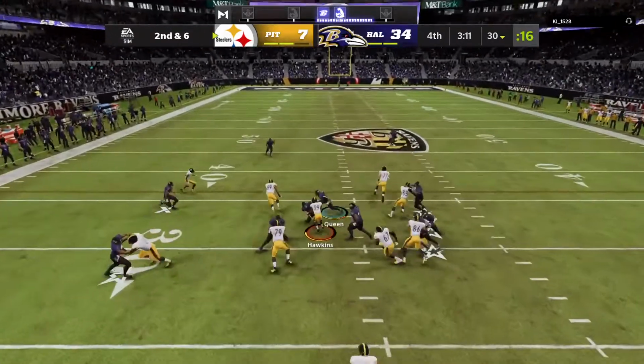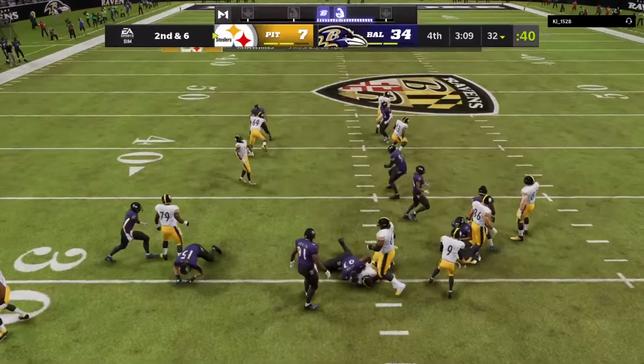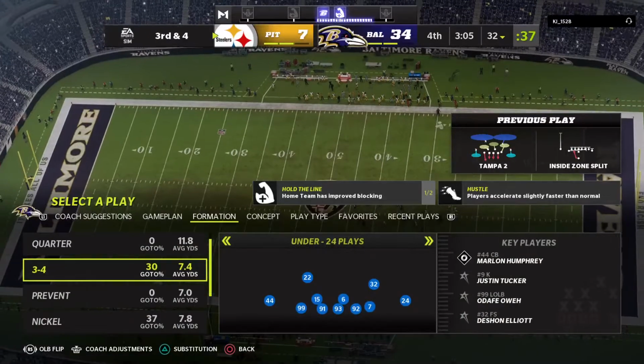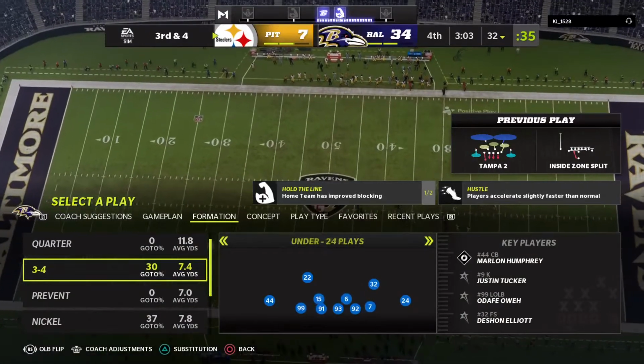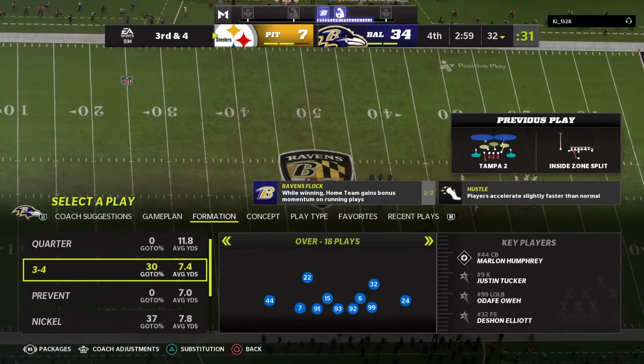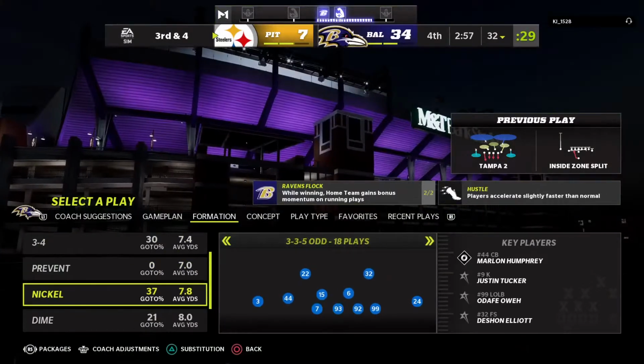They'll keep it on the ground. It's Hawkins, and he'll slip his way up across the 30 to the 32. 2 yards the gain there, and now they're left with a 3rd and about 4 for a 1st. And it's 3rd down.